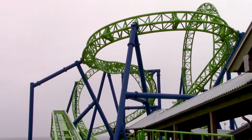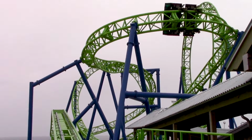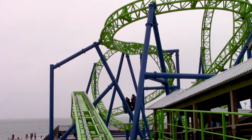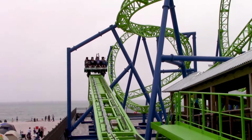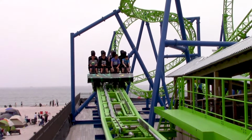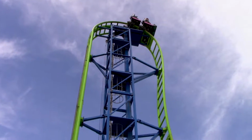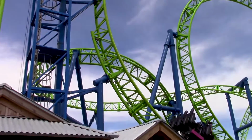The train's super comfortable. Oh, very comfortable. Lap bar, great. It tracks so well through it. No shuffling. It's extremely smooth. You'd be surprised at how smooth this really is. It's almost perfect. If it had the overhead restraints, it would probably not be as fun.